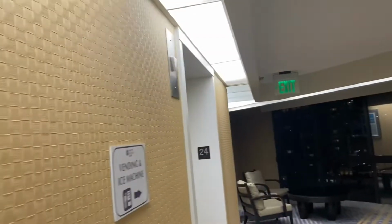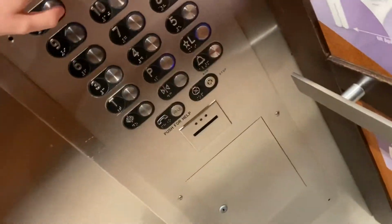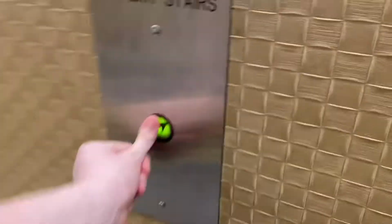Floor 24, going down. All right. Yeah, that one. Floor 24, cool. Going down. Stop trying to close on me. Floor 24. Oh, the modern one's here. Of course it leaves. And that one left too.